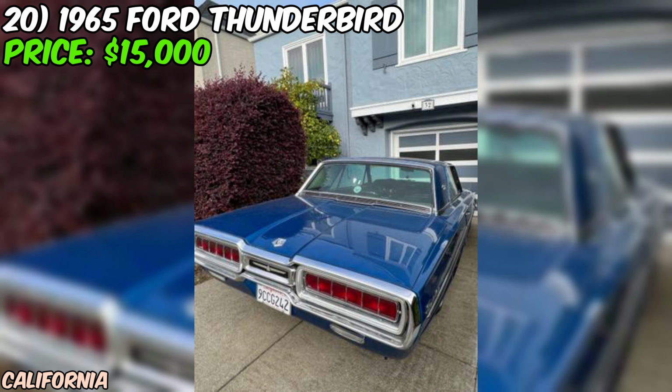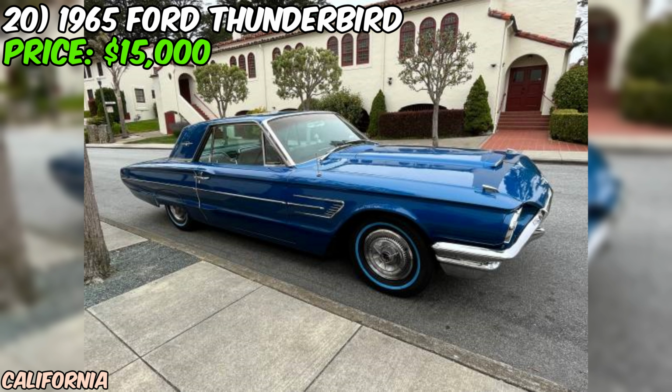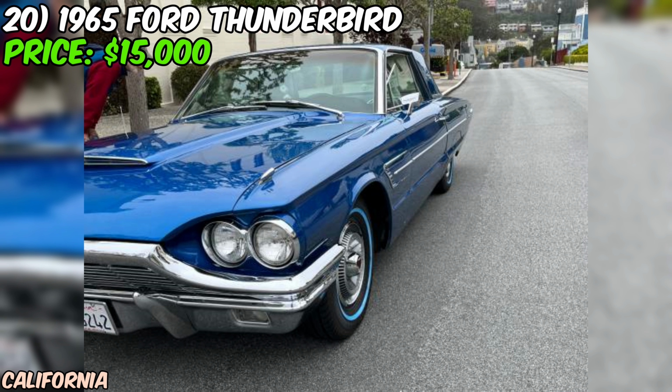As for the price, $15,000 seems like a fair asking price for a Thunderbird in this condition. These cars have a dedicated following, and finding one that's been well maintained like this is getting harder and harder. Plus, with the recent mechanical updates and the clean title, this one seems like a solid investment.